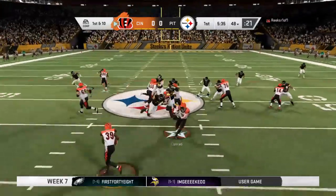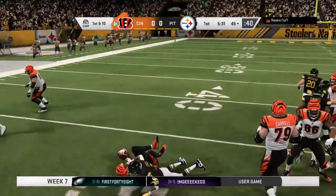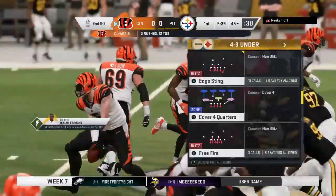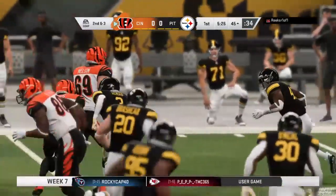Now a first down carry for Harris. And he'll get this one across midfield and down into Steeler territory. It's a 7-yard carry to set them up with a 2nd and 3.